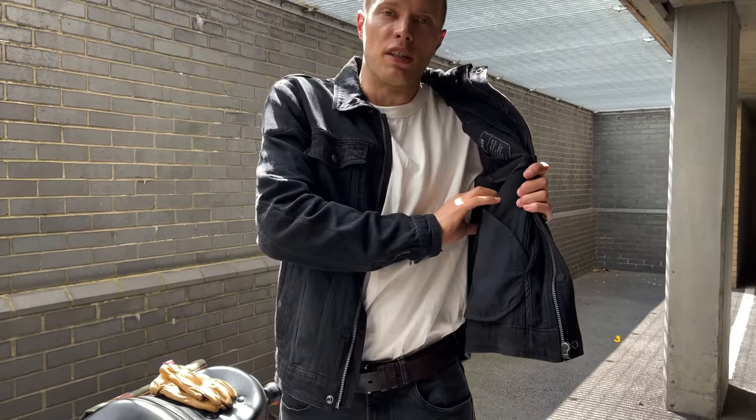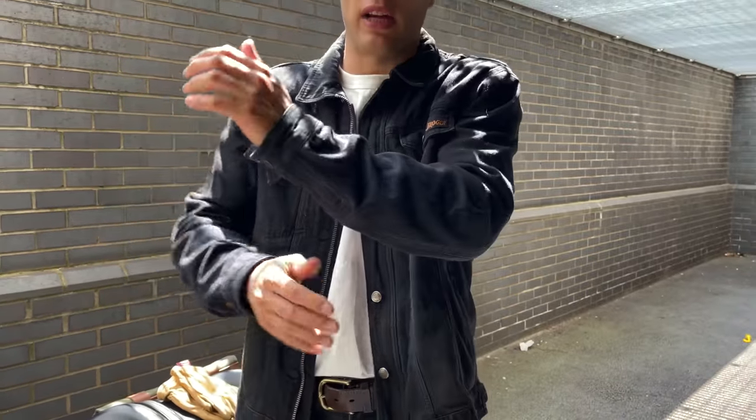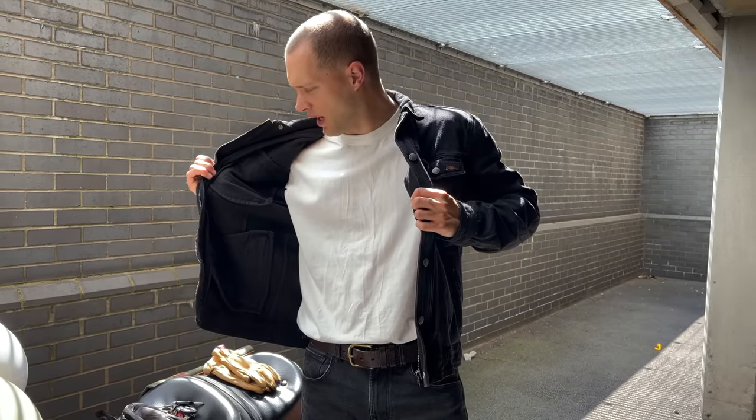Someone actually said to me, can you do a YouTube video on your best summer jackets and shirts? And I will do that very soon. But this is ridiculously thin. It's got all the padding you need, all the pockets, back, shoulder, elbow. I think it's Kevlar lined.